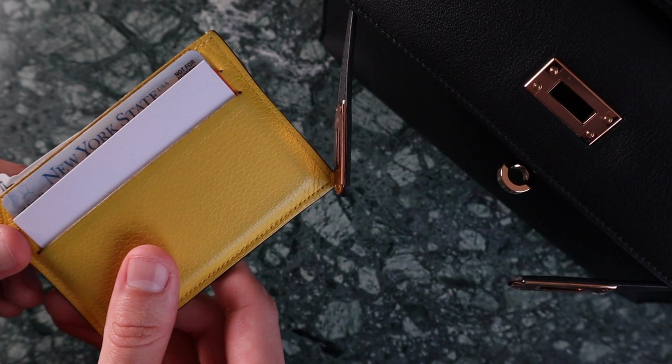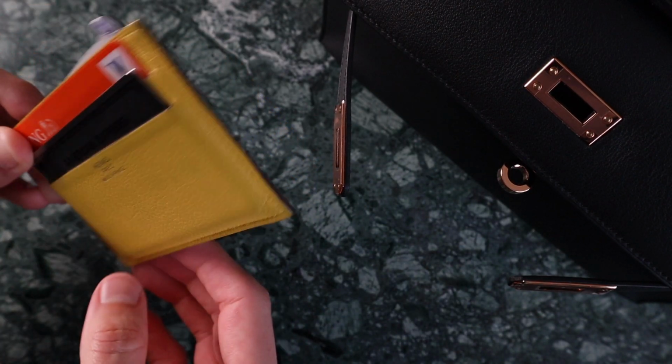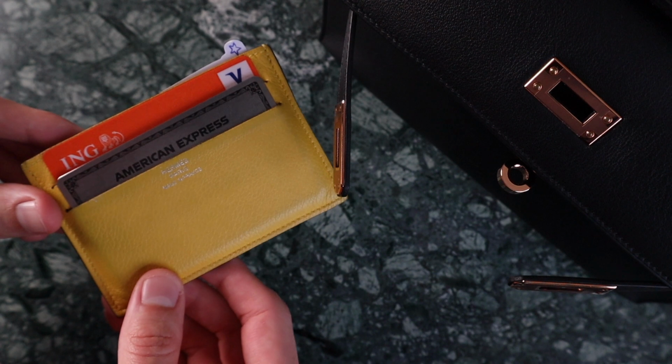It's super simple, it's incredibly lightweight, which makes it perfect for those who appreciate a smaller bag where you don't have the luxury of taking up space with a larger card holder.